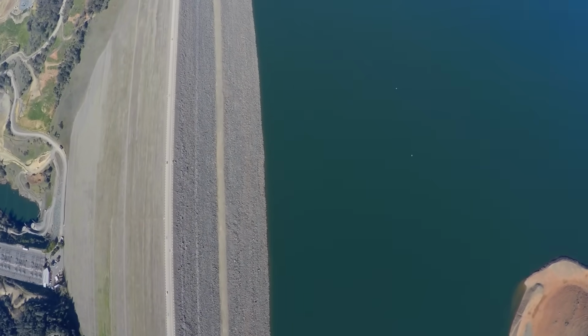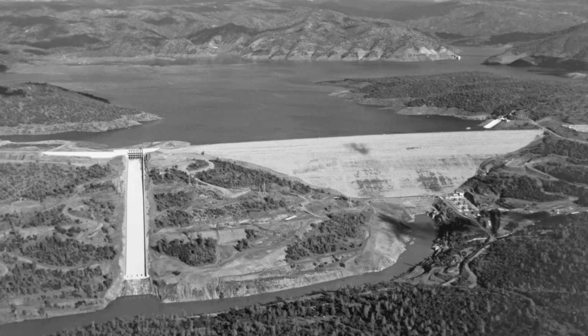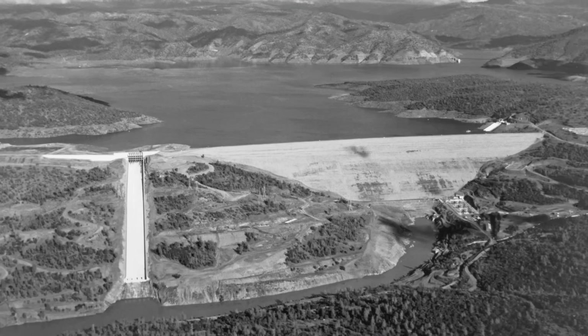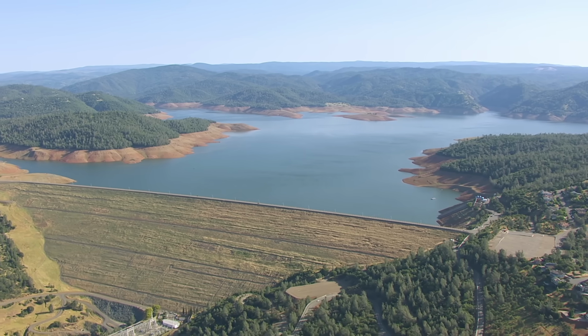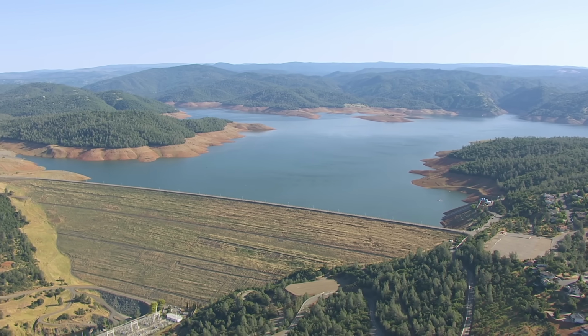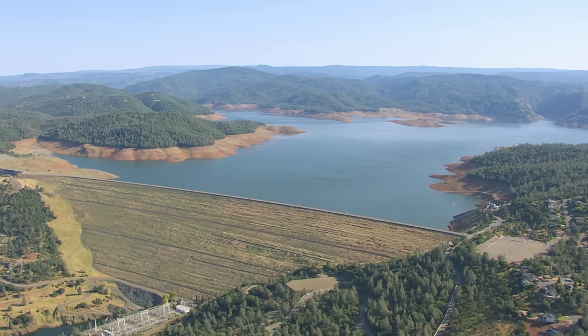Oroville Dam in Northern California is the tallest dam in the United States. It was built in the 1960s, creating one of California's keystone reservoirs to smooth out the tremendous variability in rain and snowfall from their climate of hot, dry summers and flood-prone winters. The dam itself is a massive earthen embankment.